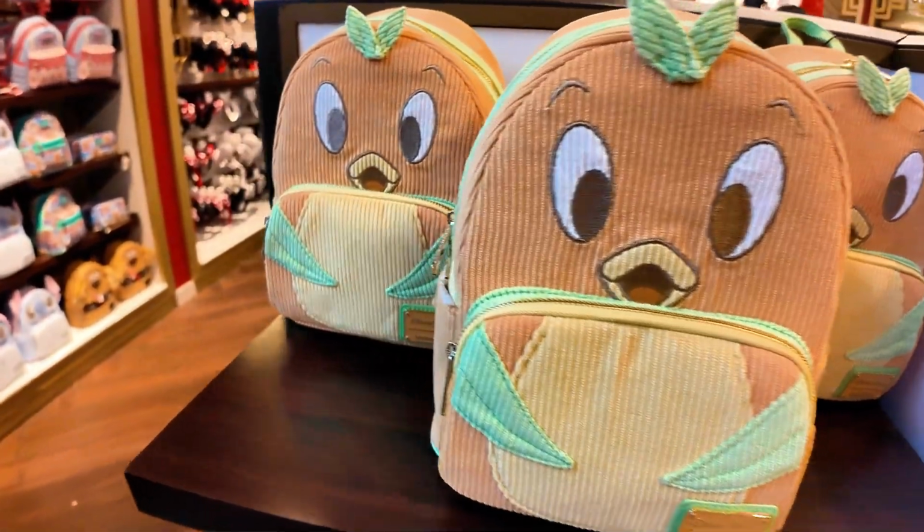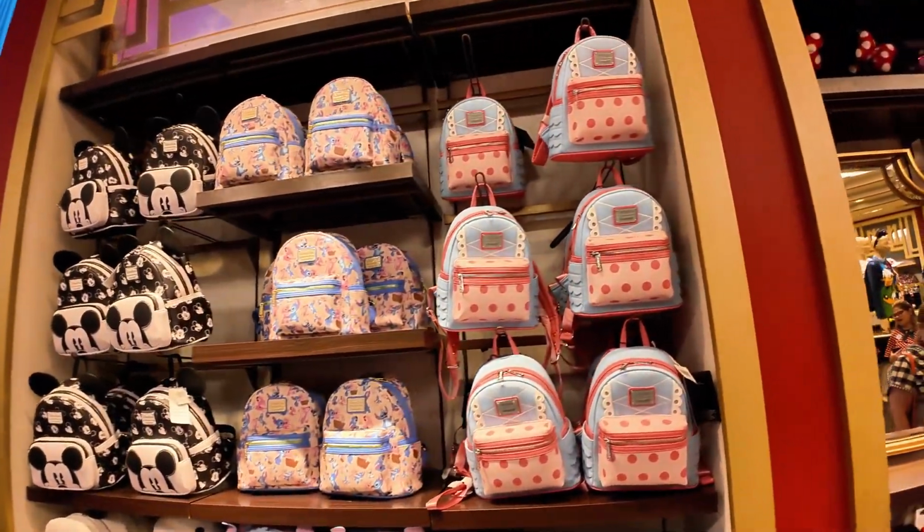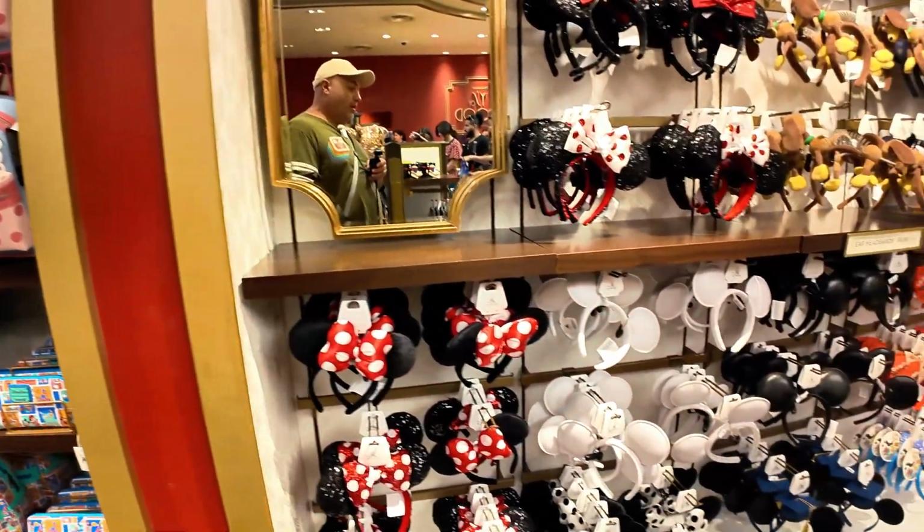They do have the new Orange Bird Loungefly here. More Loungefly. Anything different? They got the white ears.